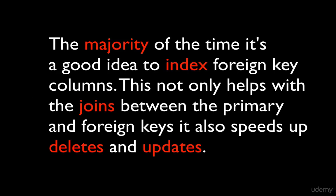So, the majority of the time, it's a good idea to index foreign key columns. All right, notice we said the majority, right? Doesn't mean it's always the best practice. This not only helps with the joins between the primary and foreign keys, it also speeds up the deletes and updates. Right? So we've let the interviewer know it's good practice to index the foreign keys. It helps between the joins of the primary and the foreign keys. And it also helps with deletes and updates. Again, what we're doing is helping to reinforce our knowledge of the specific idea.